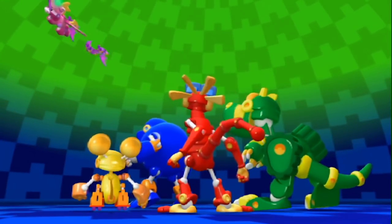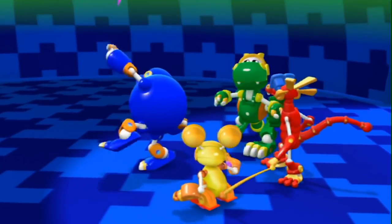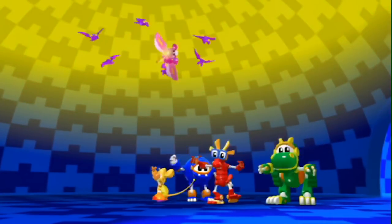Now that Unicorn's part of the show, looks like we're going to have to make this cave even bigger. Mechana, can we do it? We Animal Mechanical can!